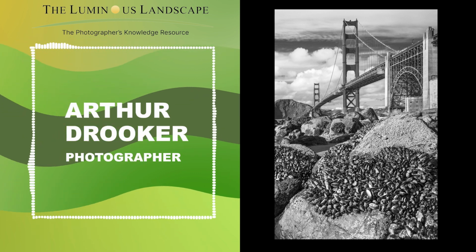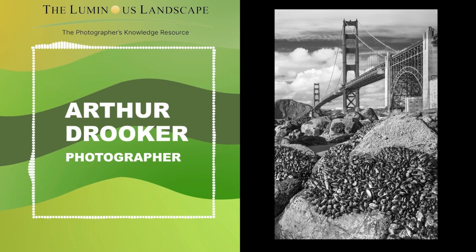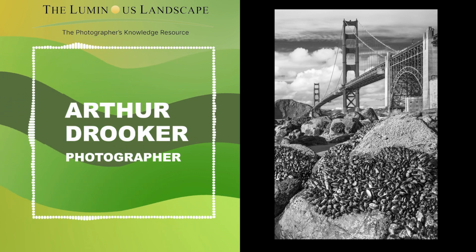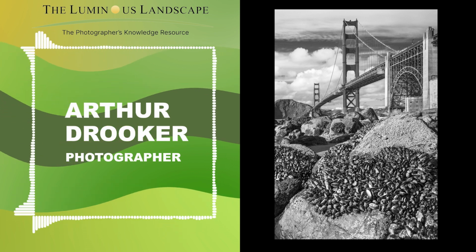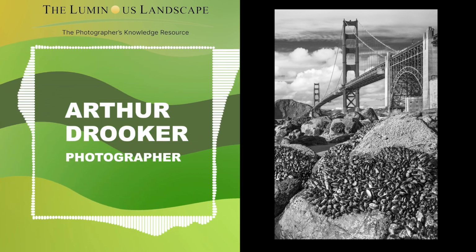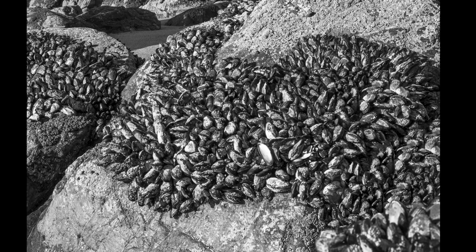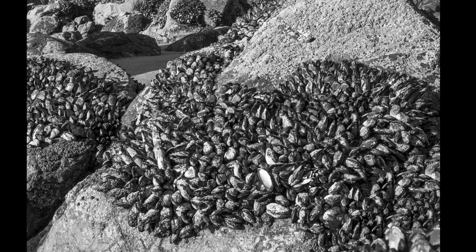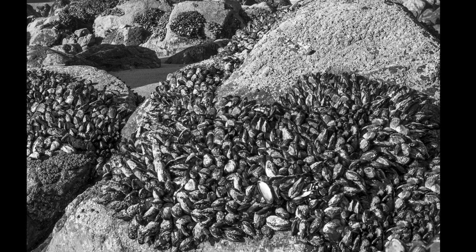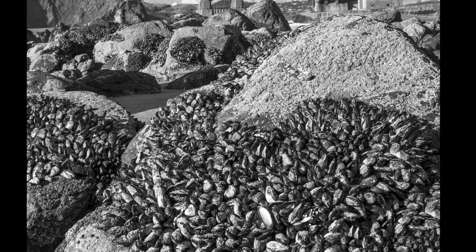It is quite remarkable. I must say the tones are really eye-catching, from lights to the darks and the blacks. Really wonderful. Thank you. And the textures too. I mean, those mussels, the textures on the rocks, and then the concrete, which is a little rough, but still smooth on the bridge in some ways, and the grace of the bridge itself. So there's some nice contrasts. Everything came together.